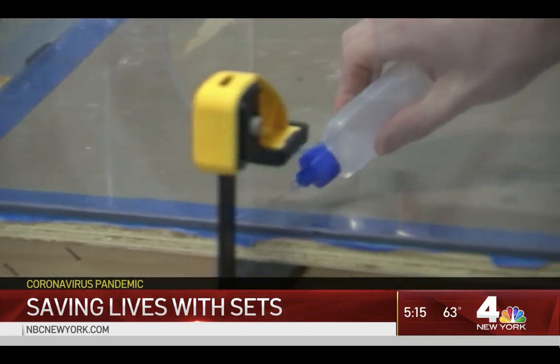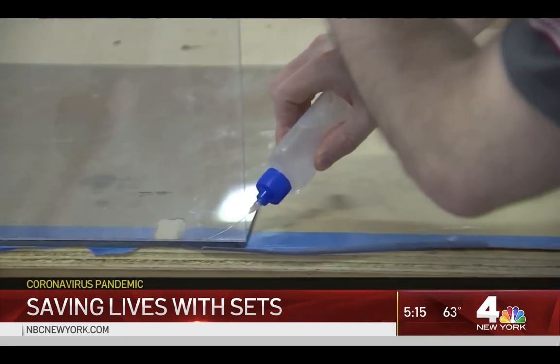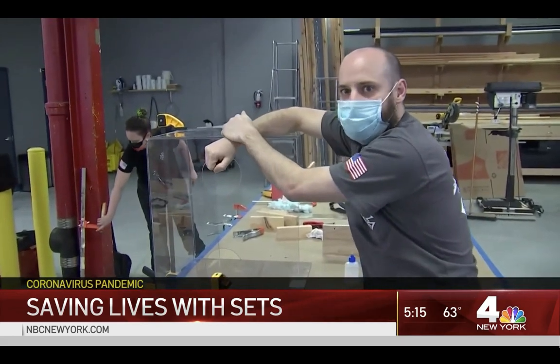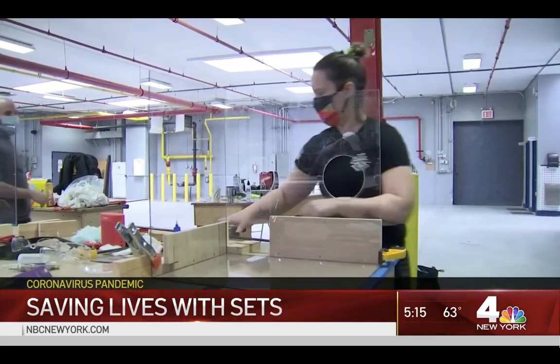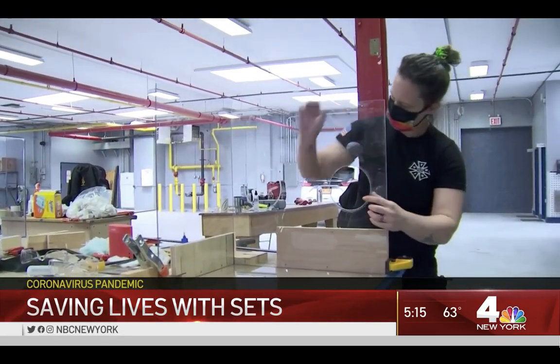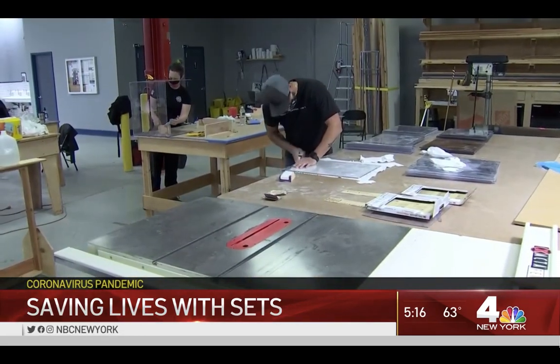Get it in there. And then you wait with firm pressure for about 3 minutes. 40 hours later, after the glue dries, the incubator box gets delivered to the front lines of the battle against coronavirus across New York's 5 boroughs.